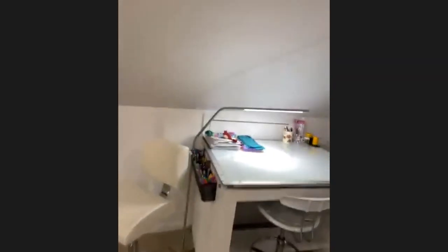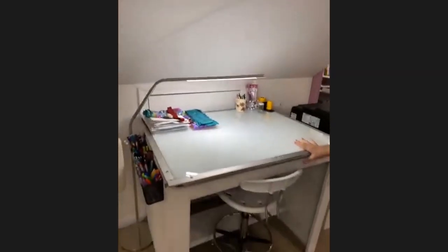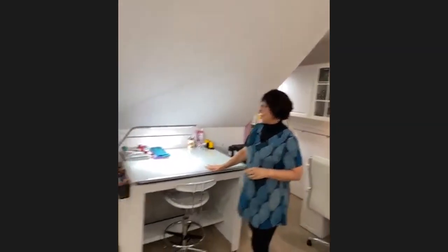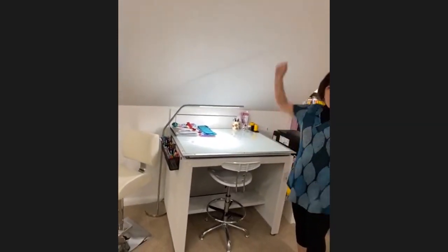Exactly. And then we're going to come back around this side of the studio. One weekend when I was out teaching, I came home and my husband had gone to an auction. He found out that there was an engineering business going out of business, closing, and they were selling this drafting table. Score!